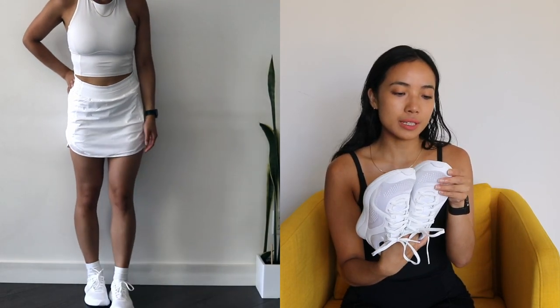This is what they look like. I think they're so beautiful. The all white ones are amazing. I think they're really nicely made. They feel very sturdy. When I put them on, I felt supported and I felt like there was enough cushioning for workouts and runs, and it felt super comfortable right out of box, which is really nice and I love to see that.